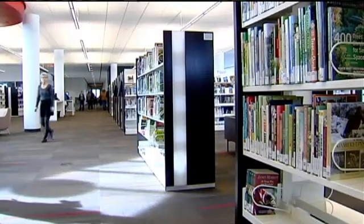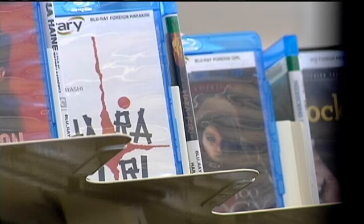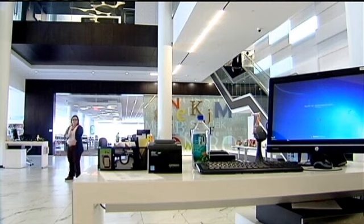The library already has plans to deal with potential construction headaches. Library card holders can get free parking next door. We're lucky enough to be connected to a parkade right next door where people can skywalk over.